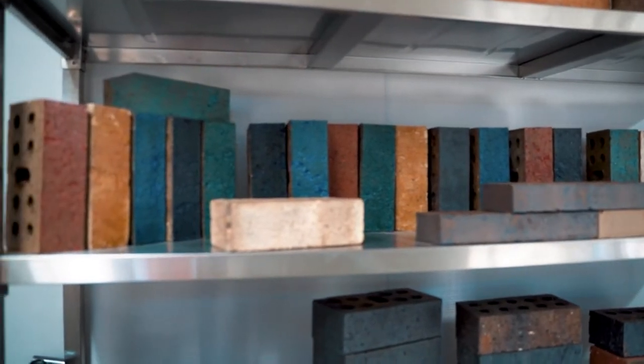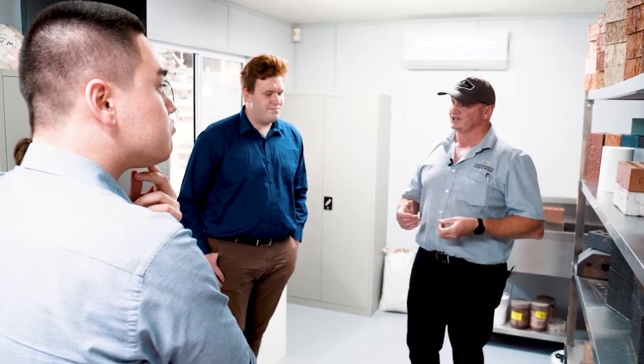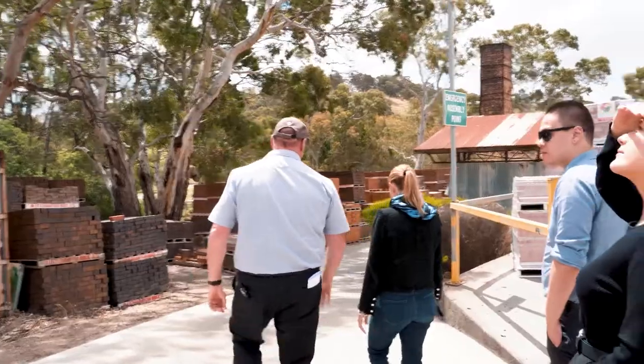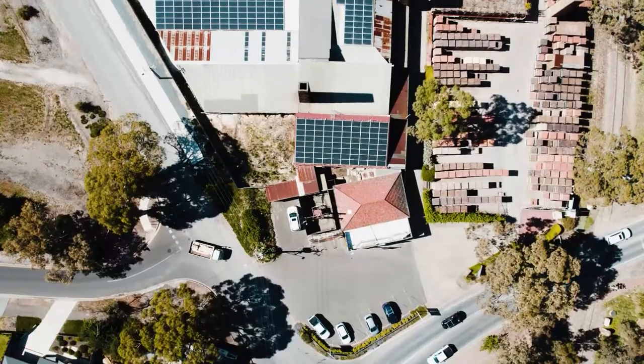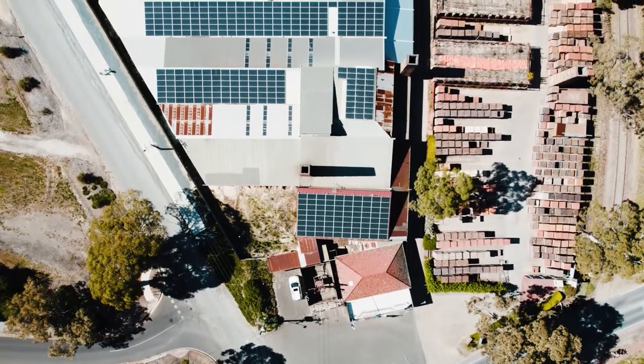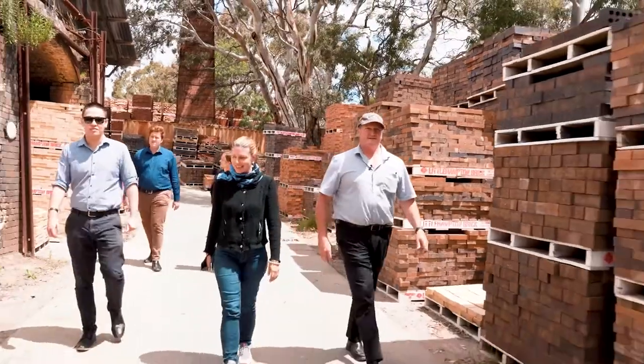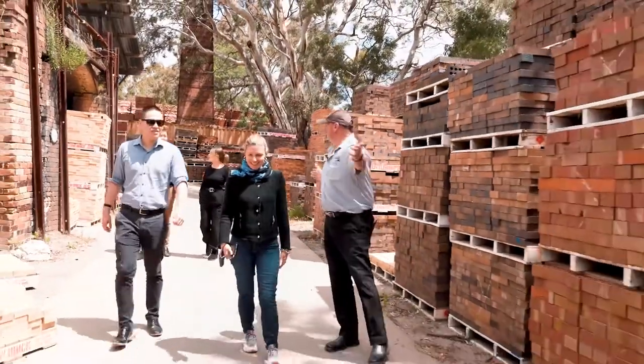So that's the beauty of being small like we are. We can actually try these things. Everything that we do ourselves. We're small, there's only 15 people that work here all together. Yeah. That's including a subcontract truck driver. So basically, that is our factory tour.